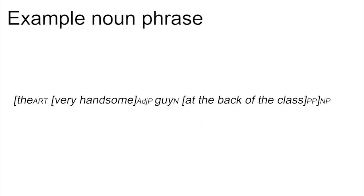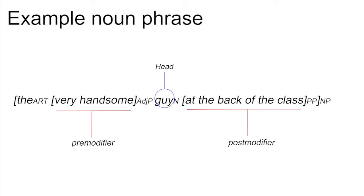Here is an example of a noun phrase where all the slots are filled. The very handsome guy at the back of the class. The adjective phrase very handsome is filling the pre-modifier slot. The prepositional phrase at the back of the class is filling the post-modifier slot. The noun guy is the head. The whole structure is a noun phrase.